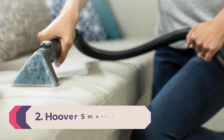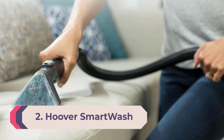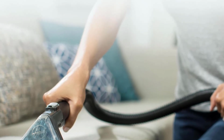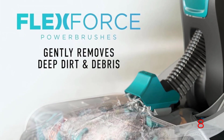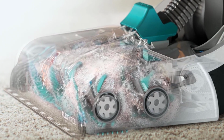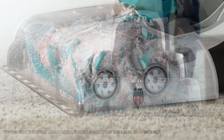Number 2. Hoover Smart Wash Automatic Carpet Cleaner. In our experience, Hoover's floor cleaning appliances offer great value for the money, and this carpet cleaner is no exception. While it may not always be the least expensive model on this list, keep in mind that prices on these appliances fluctuate frequently, and with its good performance and innovative features, this model offers lots of pluses, even when there's a small hike in the price.